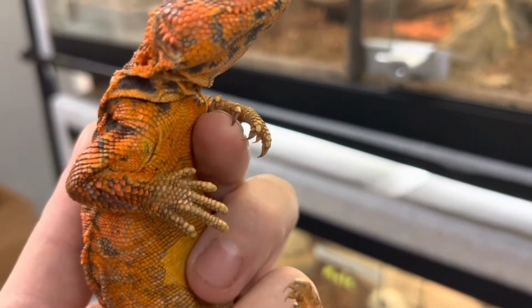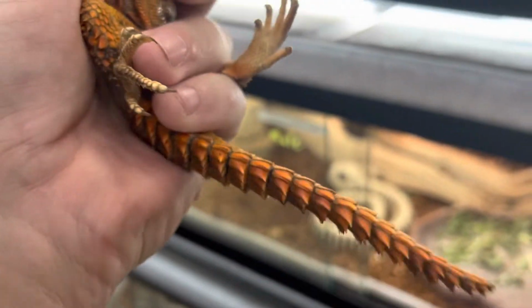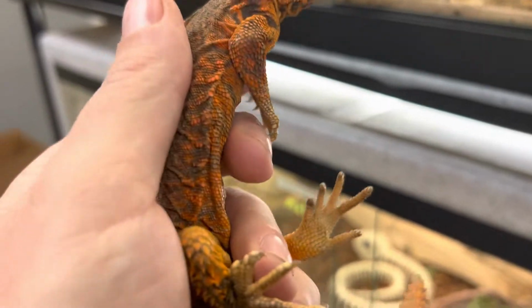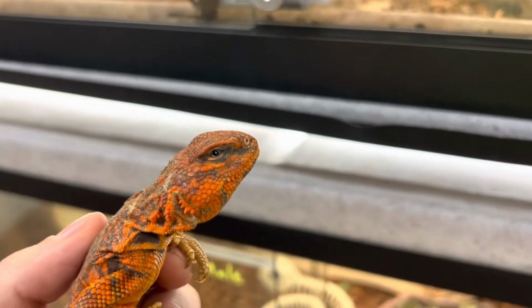Look at that pattern. This is a boy. He does have the red belly on him. The females will have a white belly. Okay, look at that tail. I mean, that's like a dinosaur tail. Absolutely incredible. These guys are very docile in temperament. You don't ever have to worry about them being aggressive or lashing out.